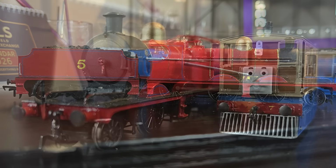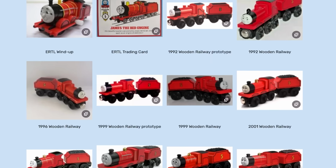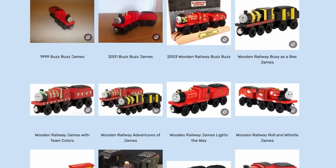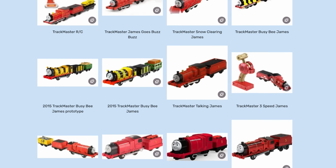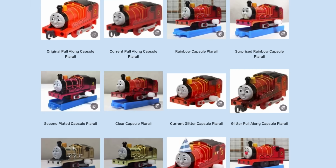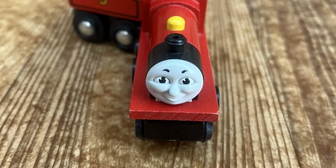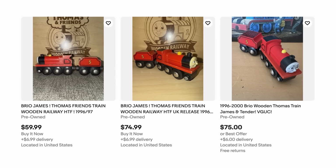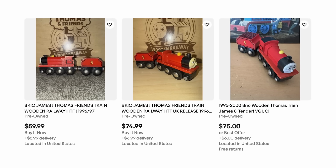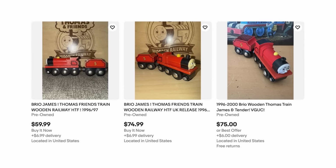He only needed one more finishing touch: a face. When it comes to James toys with accurate faces, thankfully we have quite a lot to choose from, but it was a matter of finding ones that would be the right size. My top pick was the smiling expression from his Brio toy, which looks really accurate, I think. Too bad Brio Jameses cost an arm and a leg on eBay, and I was not about to spend over $40 on a toy just to rip its face off.